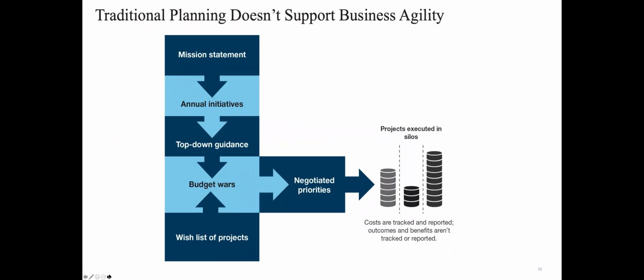As we start looking at making ourselves more customer-centric in the way that we operate, in the way that we plan and deliver, we soon recognize that traditional planning processes don't support agility. And many of you, this might look very familiar. Traditional planning processes are very much project-oriented. They really follow the line of budget, plan, execute.